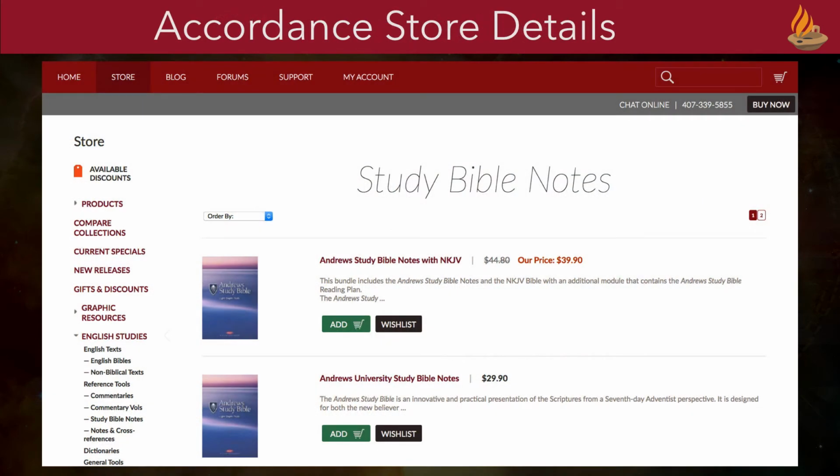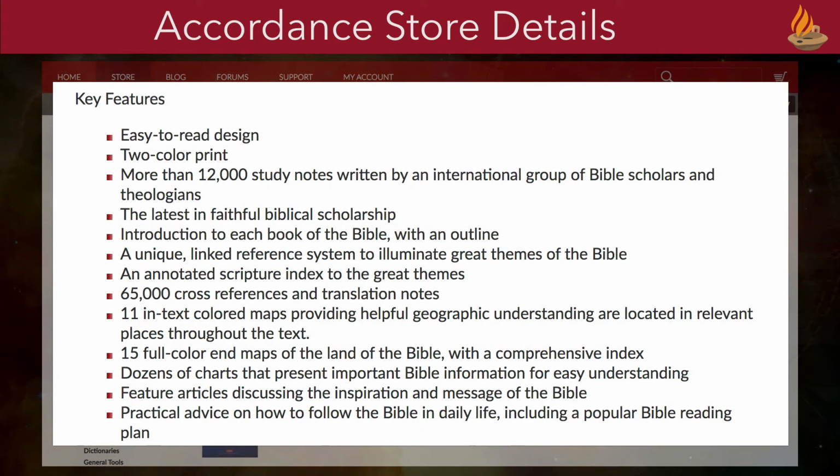Finally, all study Bibles are not created equal, even once we take these different perspectives into account. Some have a lot more to offer in one or more areas. Once we've narrowed our choices a bit, we can learn more by going to Accordance's store. There, click any study Bible image to see more details about it.